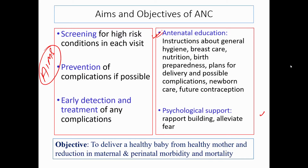And psychologically, pregnancy itself is a new thing for most nulliparas. They may have a change in mood because of the change in hormones. They may feel down, depressed. So psychological support is also important, and they may be apprehensive when they think about the labor and delivery process. So our aim is rapport building, to alleviate the fear, to make them strong that this is a physiological condition. We are here to support them, and you should show support as well. So basically these are the aims of antenatal care.